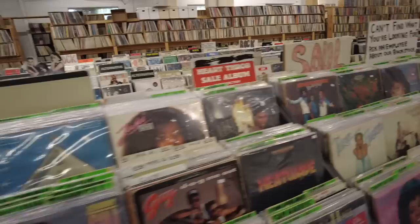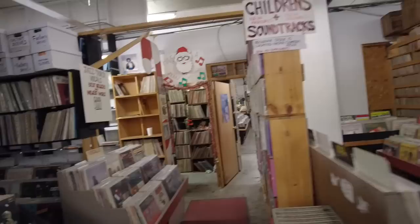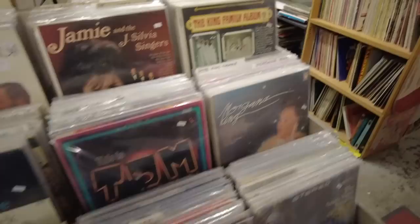There's really so much here that your mind could get boggled very quickly. So when you go into a store like this, you really have to bring a list. If you're smart, you bring a list. Because if you don't, whatever was on your mind will quickly dissipate, and you won't remember what you were thinking. So there's the Dean and the Sammy and the Frank. I did a quick reconnoiter. And the vocalist section.